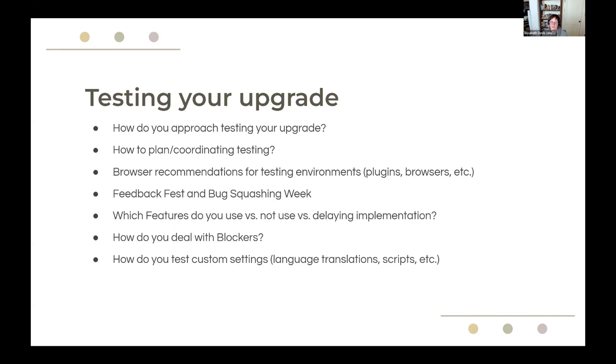And then coordinating with all of your volunteers, are you assigning them individual tasks? Are you having them test specific bugs? Are you having them do their daily workflows and making sure any and all of those things are working as they anticipate? And then how are they communicating back to you about what isn't working? And what level of troubleshooting are you getting involved in when you're coordinating that testing?